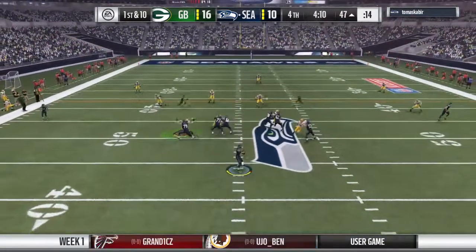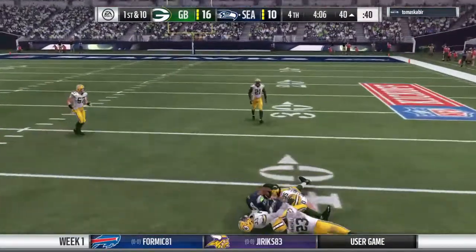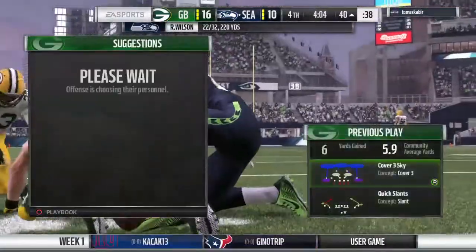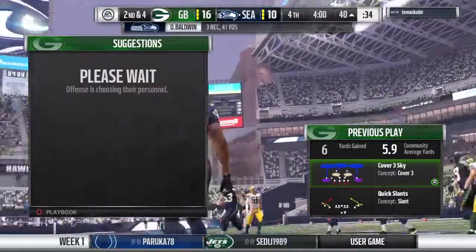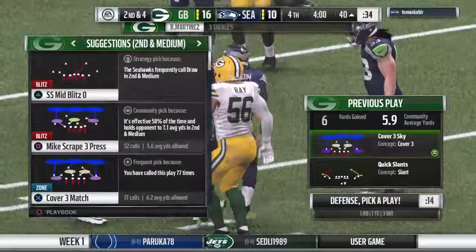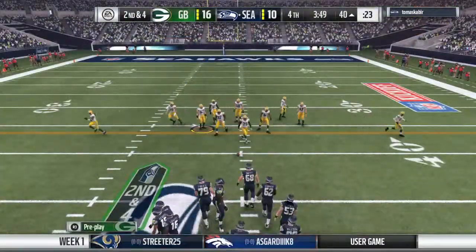On first and 10, it's Wilson. Baldwin with it over the middle. A gain of 6 there on first. Slant route's effective no matter who's running the route and catching the ball. But when you have a receiver of that stature, you have to be a little bit more precise throwing it. You don't have the same catch radius with the bigger targets.